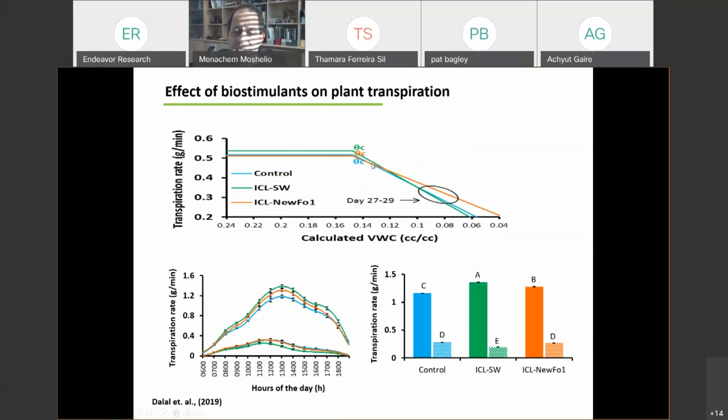Another interesting thing is this theta crit was not different between the plants, but the slope of dryness was slower for the FO1 treatment, which means it maintained the water better than the other plants. Although it has significantly more transpiration than the control, which is a good sign because the transpiration is actually linearly related to photosynthesis, it still maintained the water very nicely in the soil.